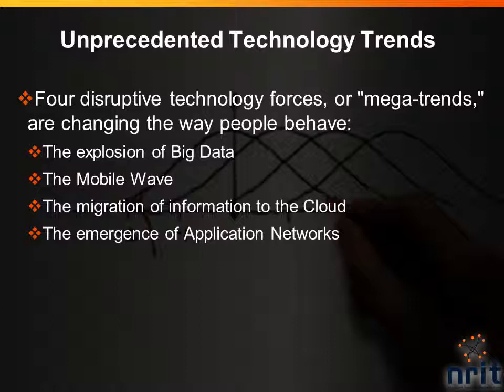There are new technology trends that pop up every year. Right now, these trends are the explosion of big data, analyzing trends, the mobile wave, migration of info to the cloud, and the popularity of applications.